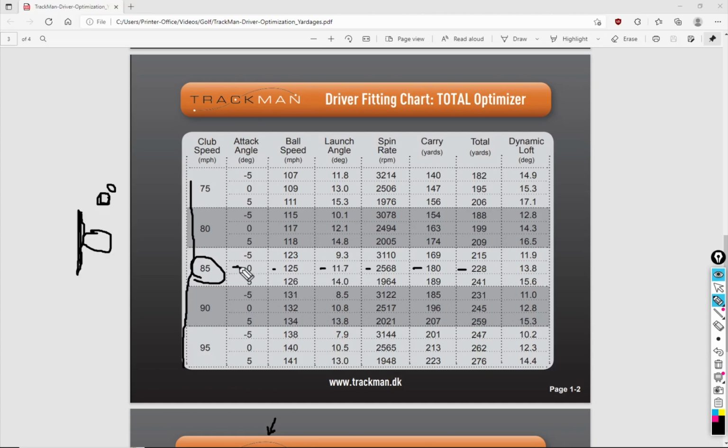Now, the reason I mentioned this is because look at this. If your attack angle is 5 degrees instead of 0, your ball speed's only 1 mile per hour better. Your launch angle is about 2.3 degrees higher, right? But look, your spin rate's lower. And that's a big deal because the less the ball spins, the less chance it has of ballooning. Look at the carry. The carry is an extra 9 yards just by having a better attack angle. You pick up 9 more yards of carry. So your trajectory is going to be a little bit different.